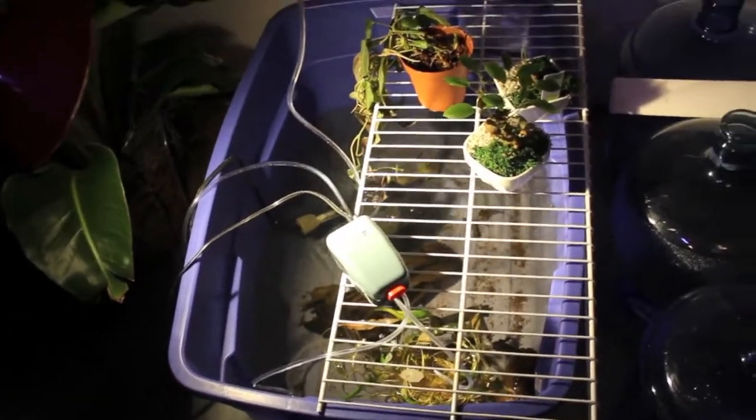And the final aquarium, kind of aquarium, not technically an aquarium, but the final tank I've got on the list for you today is this, I think it's a 31-gallon Rubbermaid tote. Right now it's got all the males from, let me turn this off, all the males from another female spawn, Orange Flash.